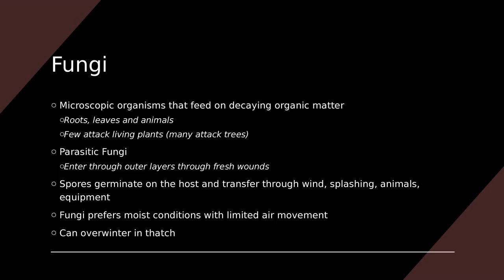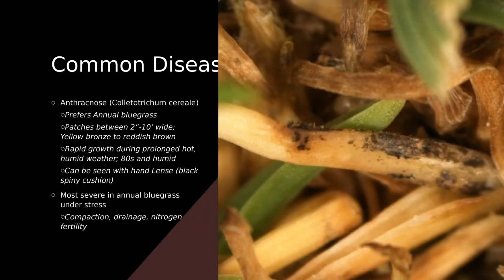Also, fungi prefer moist conditions with limited air movement. So if you know that you're dealing with a fungal disease, what you want to do environmentally is reduce the moisture conditions if you can. Here in Michigan, it's kind of difficult. It gets pretty dang humid. And then you also want to increase the air movement. Maybe you want to trim some brush. Maybe you want to limb up some trees, so that way more air, more sunlight gets down to this area. And fungi can also overwinter in thatch, which is good to know. So it might be wise to do some dethatching. So let's talk about some common diseases.